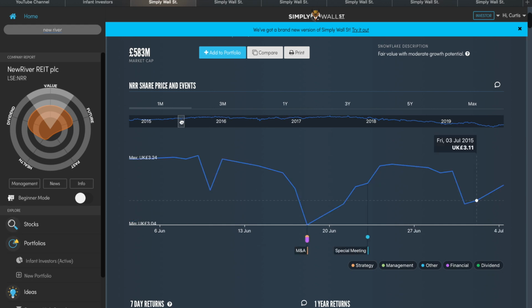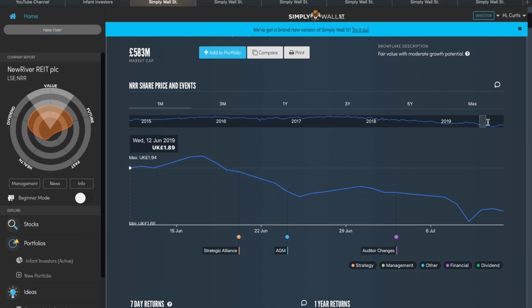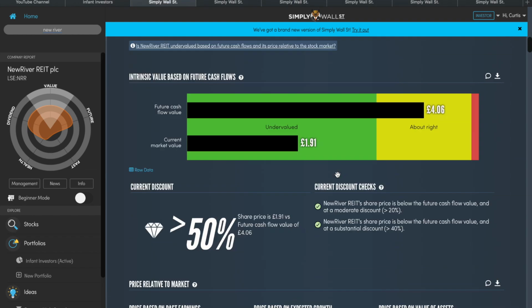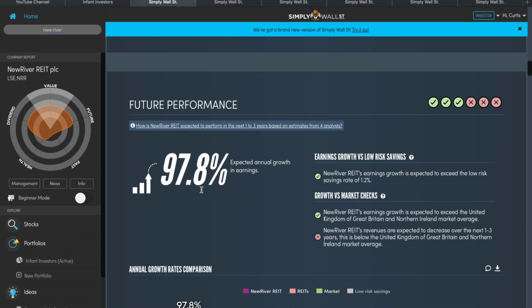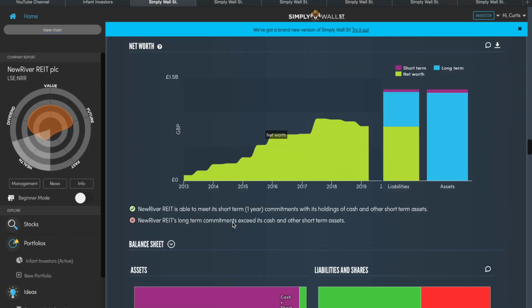Anyway, when it goes to the full view that you saw before and it's sort of dropping here, that could be partially the reason why there's an expectation of such a high growth, but also it's only from 4 analysts. I genuinely like to see something in the region of at least 9 upwards, but if it's in double figures, then the more the merrier for me, personally speaking.